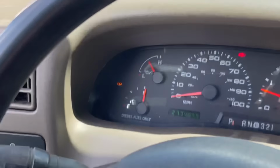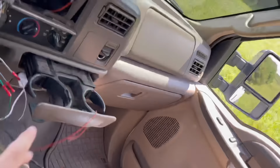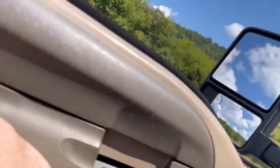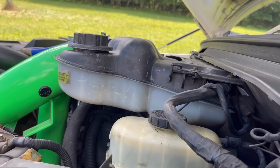Wait, dude, it says I have a full tank of diesel now. That was like a quarter of a tank. Dude, that sounds absolutely garbage. Oh yeah. What do you mean it doesn't have coolant? It's all gone. Nothing at all.